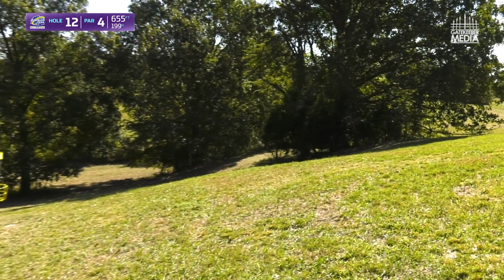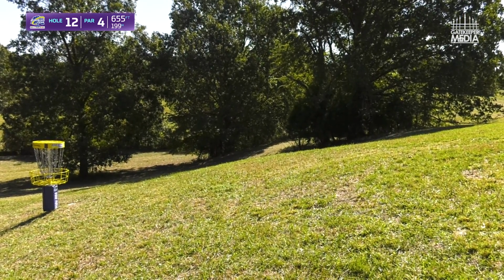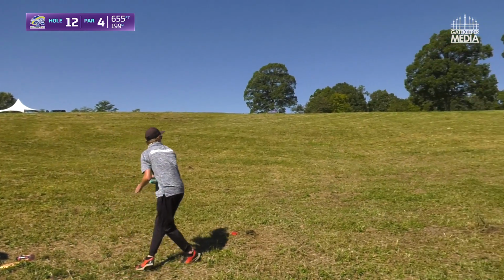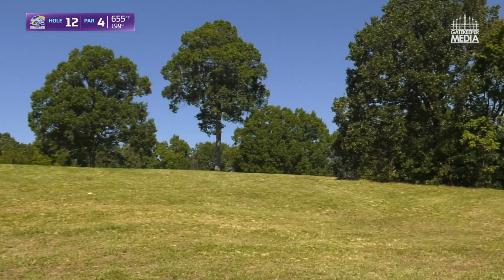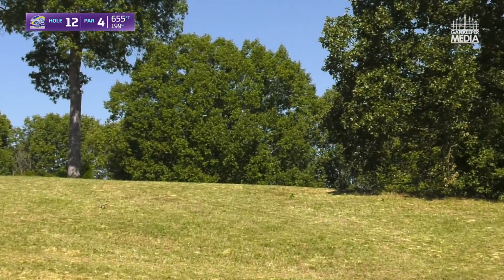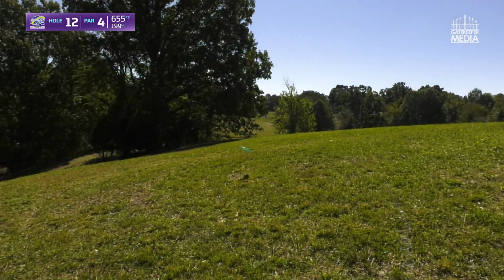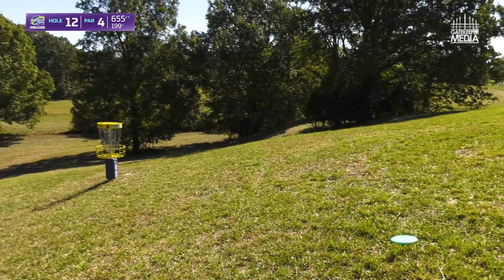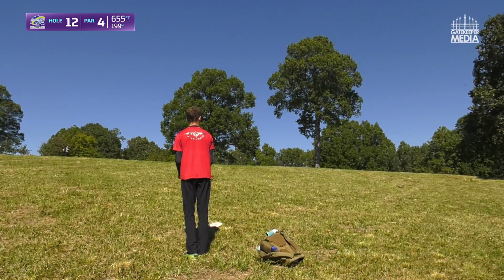You just throw it a little bit short. You know, I was thinking about it yesterday as I was doing that, throwing it a little short, that it's so much better to throw it long and have an uphill putt. Kyle trying to land something slightly overstable, softly. That's a good shot. Yeah. Inside the circle, but a little bit of a tester.